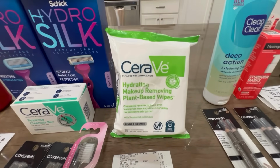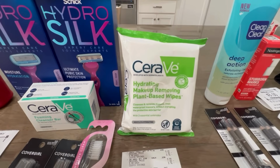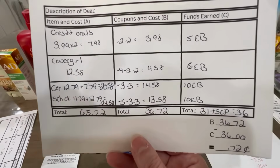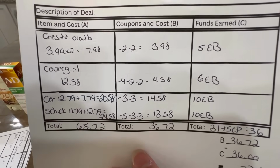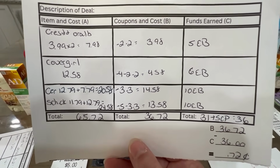The CeraVe products are $12.79. These CeraVe makeup remover wipes are probably my favorite one, and I'm almost never able to get them, so I was really excited to get that. And the bar is $7.79. So the two of them are $20.58. And when you spend $20 this week, you get a $10 Extra Buck. So I had the $3 digital and submitted for the $3 back from Swagbucks, which makes it $14.58, and you get your $10 Extra Buck.